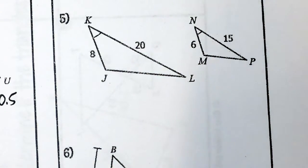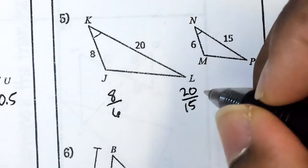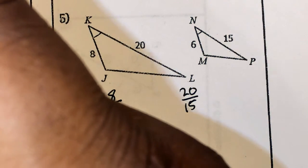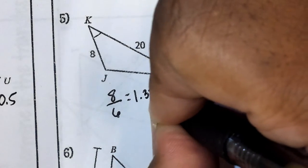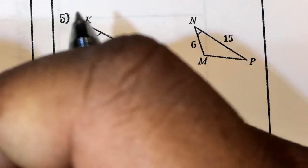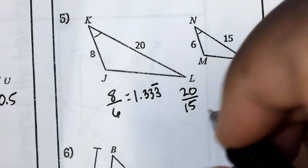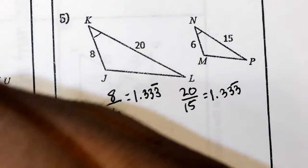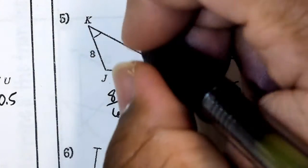I just got to check and see if the sides are proportional. So I'm only checking these two sides. I'm matching up small with small, large with large. Once again, 8 over 6, and then 20 over 15. I'm not asking you for ratios on these, so if you want to just quickly divide and see what your decimal is going to be, you can. This is 1.333 repeating. This is 20 divided by 15, which equals 1.333 repeating. Get the same decimal. So yes, these are similar.